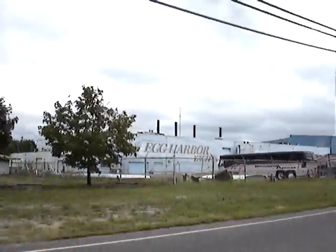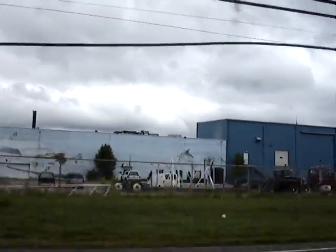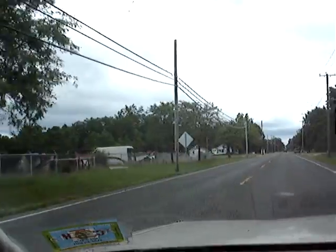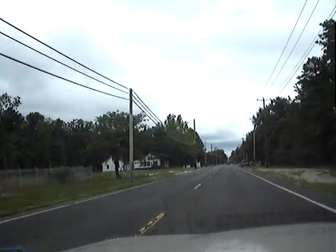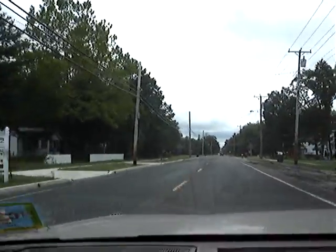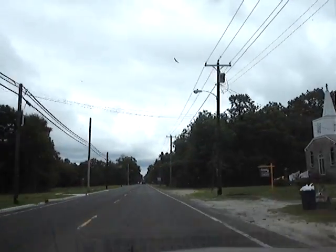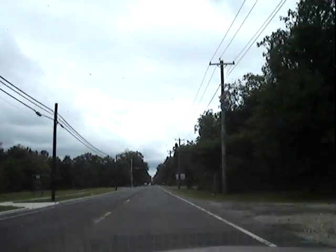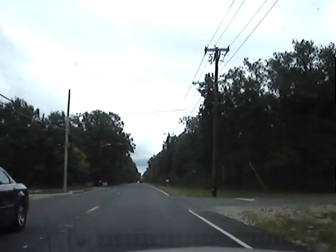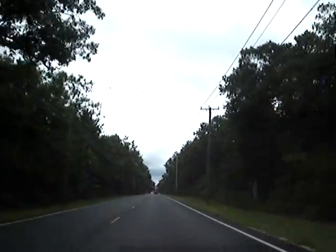There's the Egg Harbor Boat Works, Egg Harbor Yachts. There's a mural on there, but it's fading now. My father has a good picture of it. We just crossed 561, by the way, which was Durer Street. This traffic light coming up is Moss Mill Road. That's alternate 561.